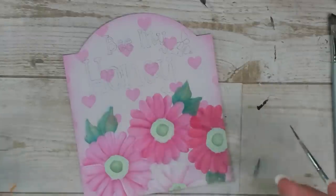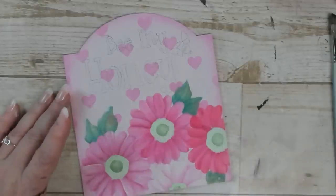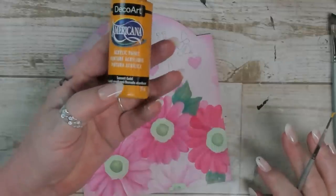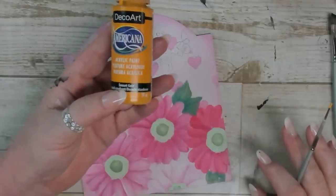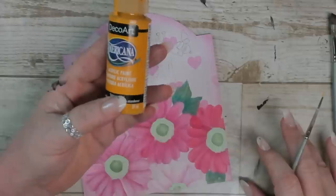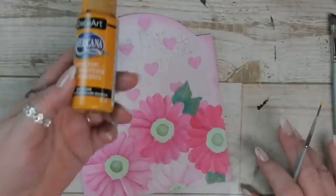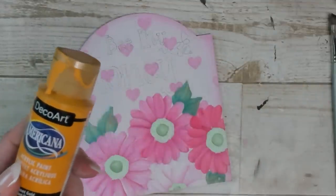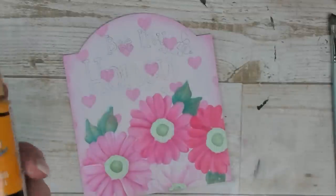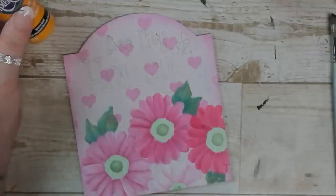So we're going to create a little bit of fun texture in the center of these flowers. This is the yellow we're going to use. This is sunset gold. I have to read the label in order to remember the name of this color, because I keep wanting to call it golden sunset, but it's sunset gold. It's kind of like that identipen. I have a mental block when it comes to the name of that thing.